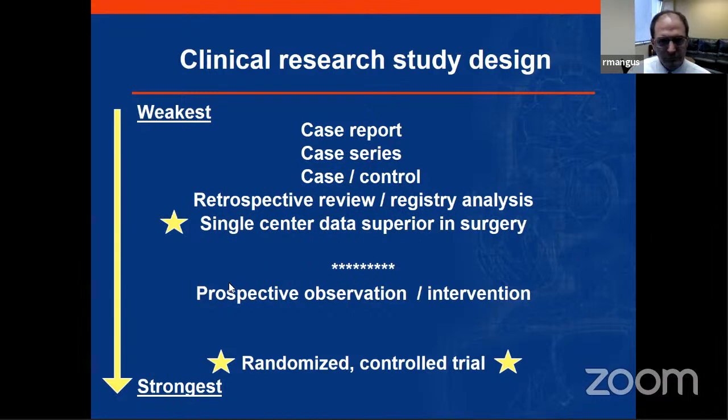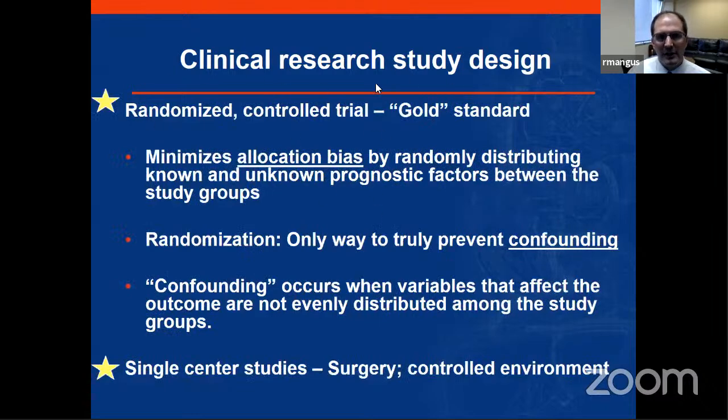Then we have prospective observation and then randomized controlled trials, where we determine beforehand how we're going to vary things, keeping everything else the same. And we do that randomly, and that minimizes confounding factors. So I think that this is very important, that the randomized controlled trials should always be the gold standard. It minimizes allocation bias, and it's the only way that we can truly prevent confounding factors from impacting on the outcomes. So again, confounding occurs when variables that affect the outcome are not evenly distributed among the study groups, and that happens very commonly in registry data.